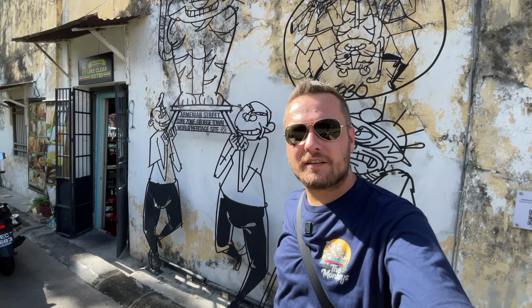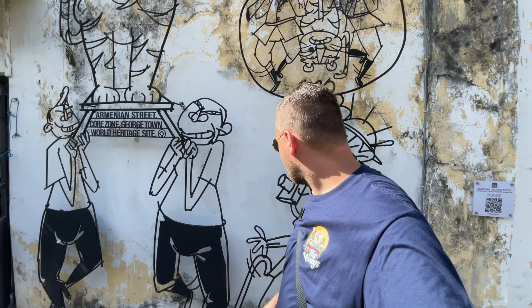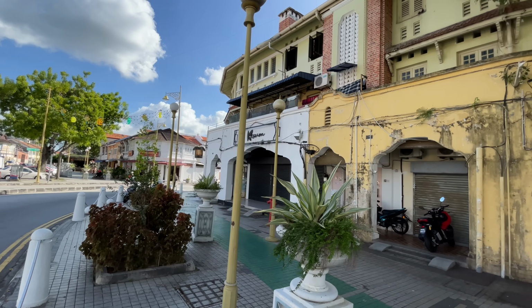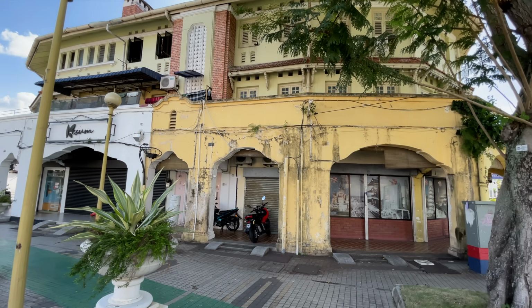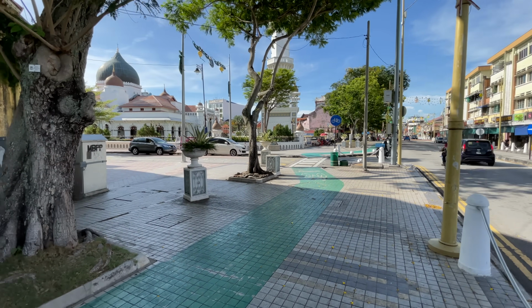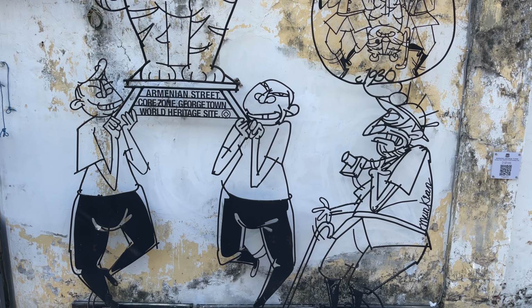This is the area of Armenian Street, and over here you can also find so many interesting, not murals, but mural arts. Actually they are made from steel. Meanwhile, this is the city center of Georgetown, Penang, the heritage site. The buildings are mostly 100 years old, because most of them come from the early 1900s. However, the city is very nicely designed. They have bike lanes and it is very clean, guys.